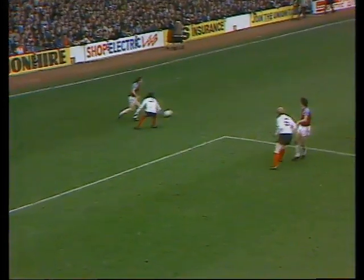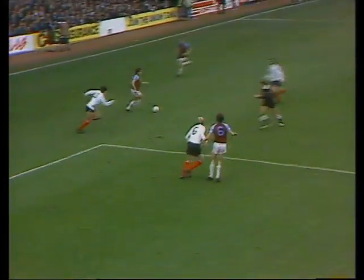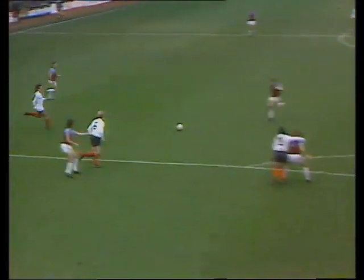He's hit some spanking shots this season, but he hit one, in fact, that led to a goal against the Romanians on Wednesday night. That was a goal out of the top drawer. Neighbour playing it in, Pike at full belt, Poole at full stretch.